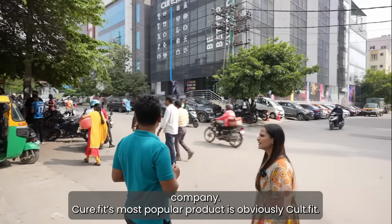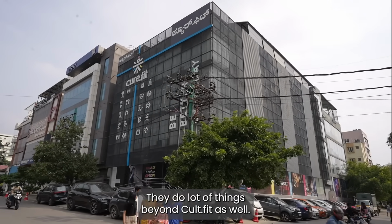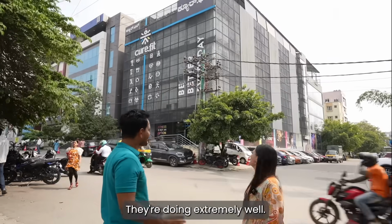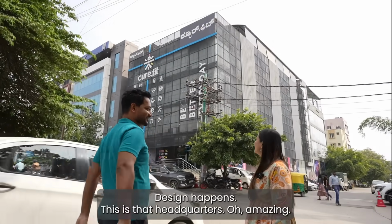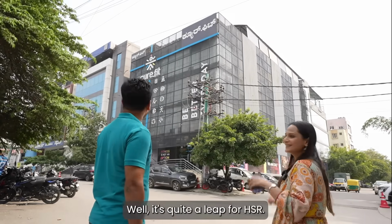All right. CureFit's most popular product is obviously CultFit. Right, they do a lot of things beyond CultFit as well. Cult is there all over India now. Right. They're doing extremely well. Yeah. But this is where all the thinking happens, design happens. This is the headquarters. Oh, amazing. That's why I was thinking, इतना बड़ा gym, इतना बड़ा fitness center कैसे है?